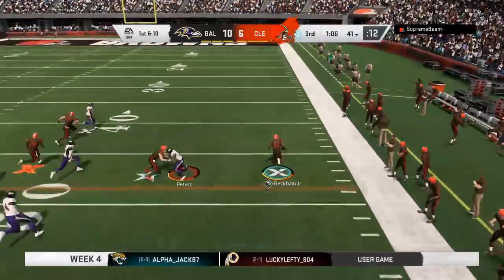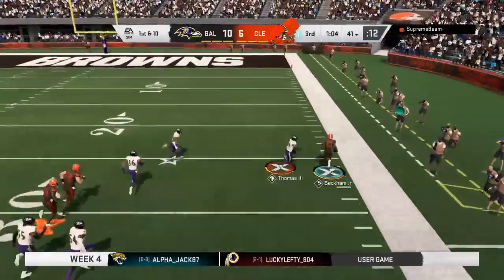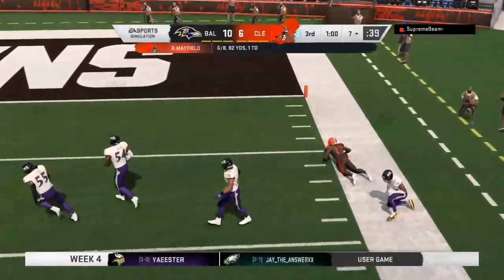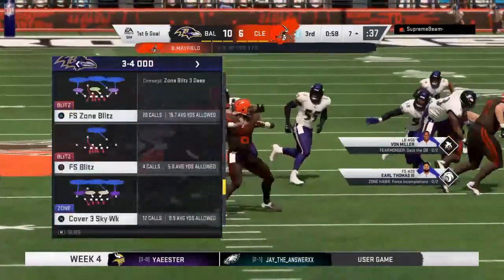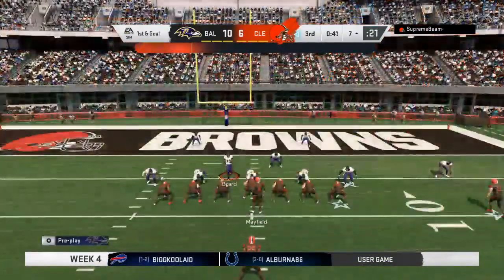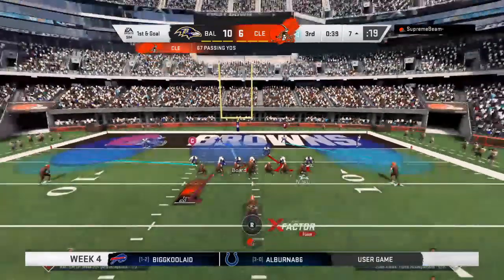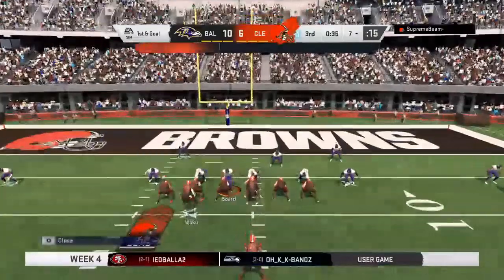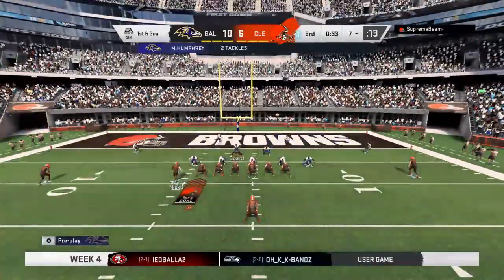Mayfield throwing quickly out to Beckham. And they're going to have this in a great spot way down in Baltimore territory. A huge play there on the screen pass. 51 yards. First and goal at the 7-yard line.